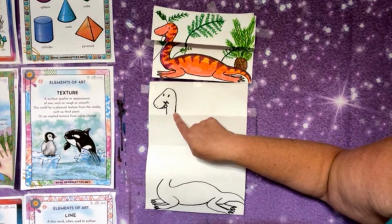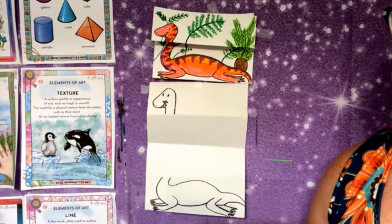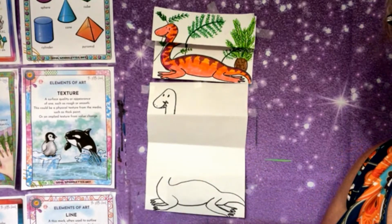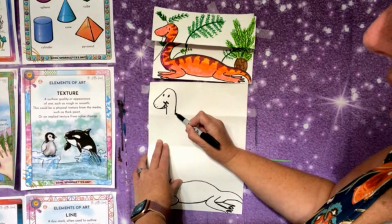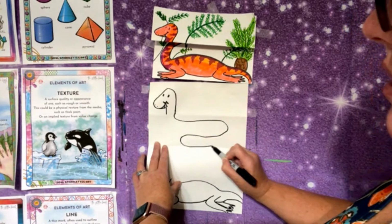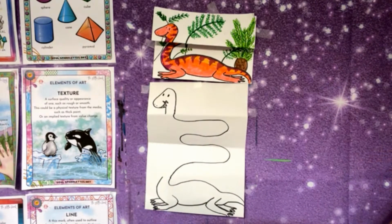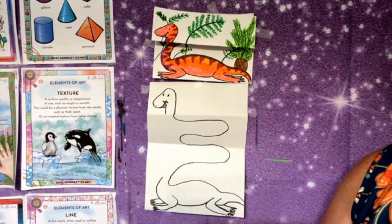This side of the neck needs to connect to this line. But we're going to get really silly with this line. Are you ready? So instead of just drawing a line straight down, although you are welcome to do that if you'd like, we're going to get really silly with this line. So take your line and go out and in and out and in, and then connect it right to that line, just like that. That is one side of this dinosaur's neck.